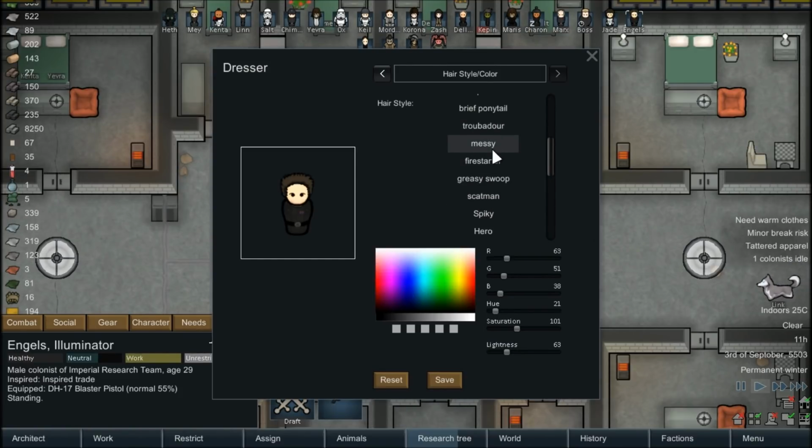Angles. Messy, I don't know about that. No. None of these anime hairstyles either, at least not on this particular character. They just don't look right. I don't know. Angles, I can't remember what you had before.